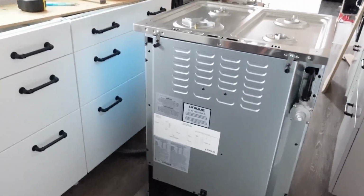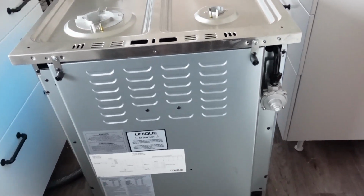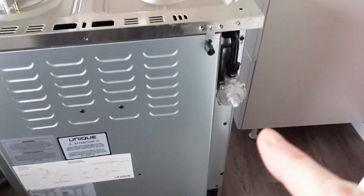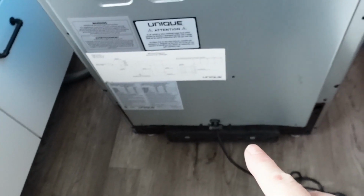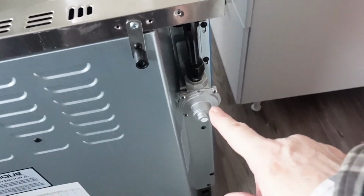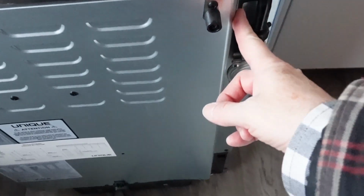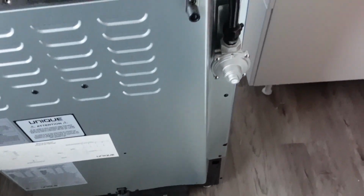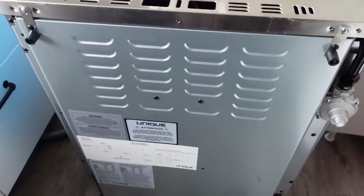Another thing we noticed about this stove, as opposed to the white one, I've mentioned in previous videos the white one sticks out quite a bit further than I thought it was going to. The gas hookup is down at the bottom, there's just a little indentation. This one is shaped completely differently, so obviously they thought of that. The gas hookup is up here instead of way down there, and there's space here for the gas line, so that's really good. Hopefully this one won't stick out like the other one does.